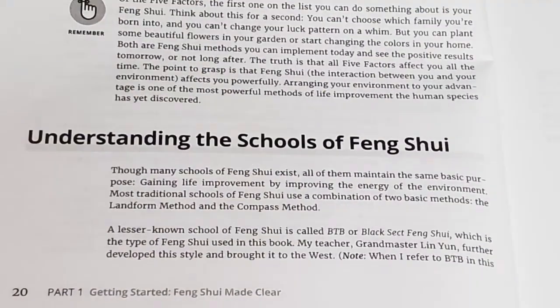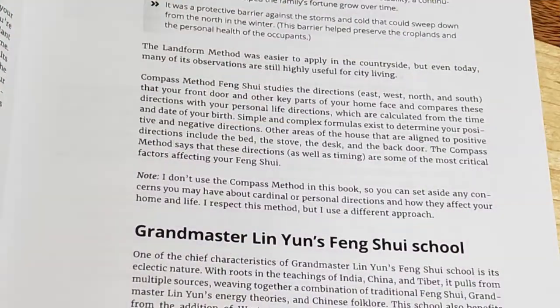Let's see. Many Feng Shui schools exist. The lesser known school of Feng Shui, Black Sect Feng Shui, which is what's used in this book, was developed recently. Right, he's very clear. I do not use the compass method. So you can set aside any concerns you have about your personal direction.